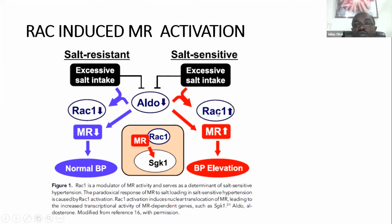With the interaction of RAC protein and the mineralocorticoid receptor, the blood pressure increased with, of course, increased reabsorption of sodium and water. So RAC protein gain in function, or increased activity, is one of those areas that have been put forward to explain the increased salt sensitivity in the Black population.